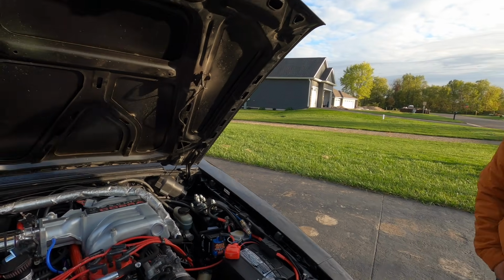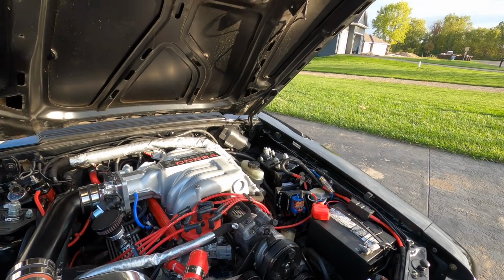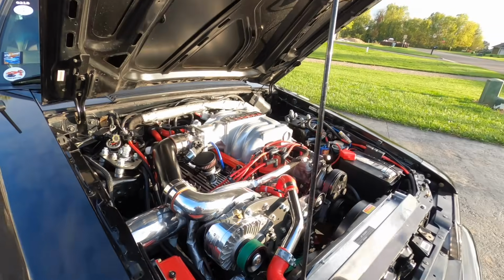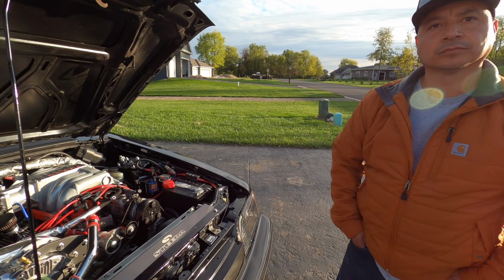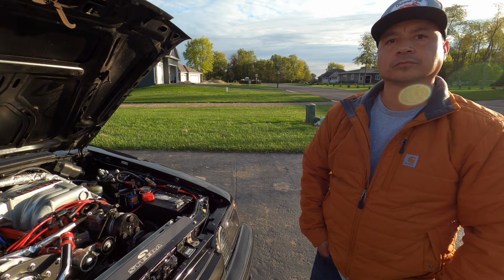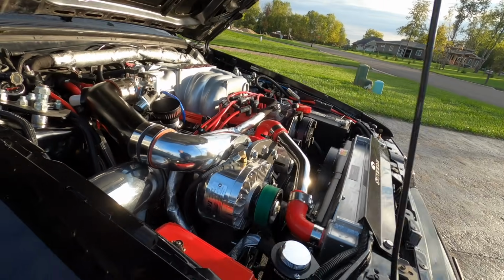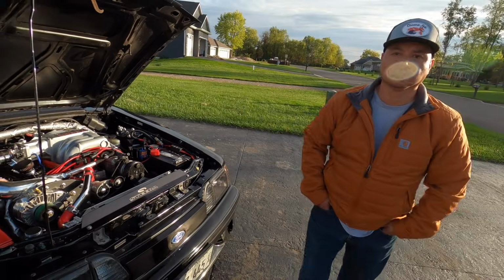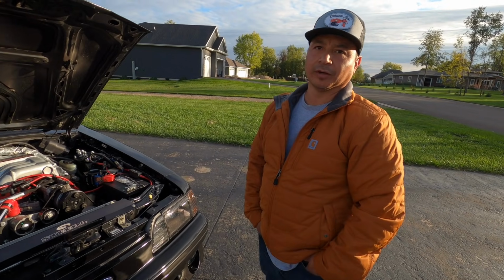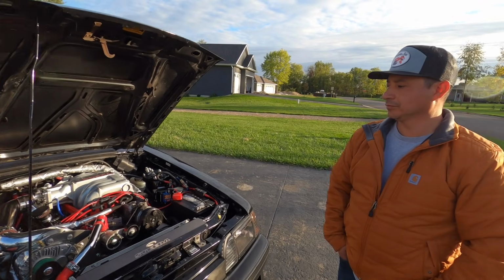What I love about this is, I use this term maybe a little bit too much, but I say period correct. This really is a period correct build, especially with this. What I'm excited about is this is my first supercharged Foxbody that is not a Vortech and not a ProCharger. You actually have an old Paxton Novi supercharger, and back in the day, Paxton was king. Vortech was out there as well, and there were a couple others, but these were really the kings of the road back then.